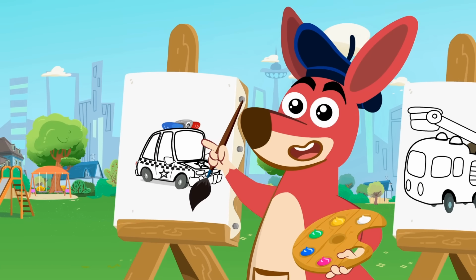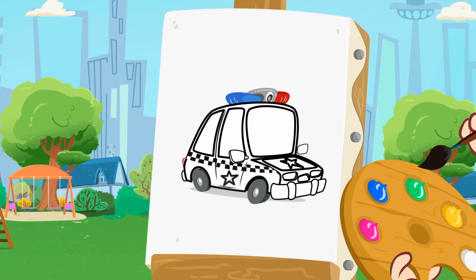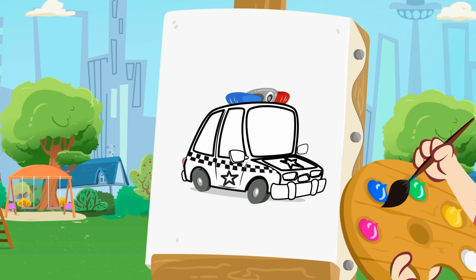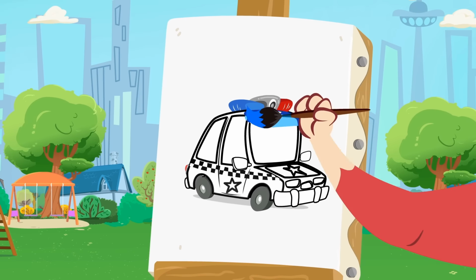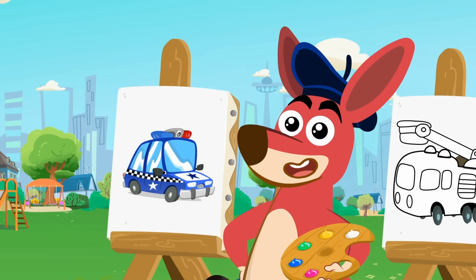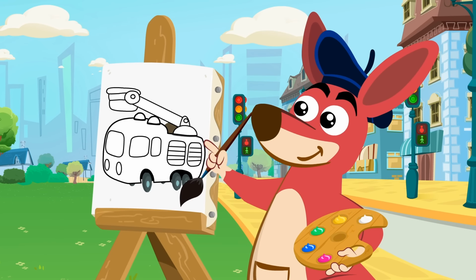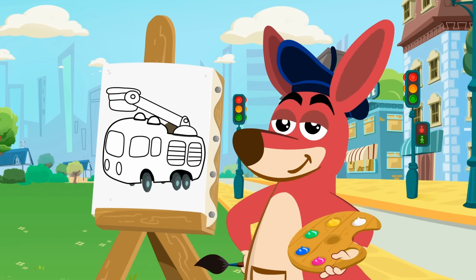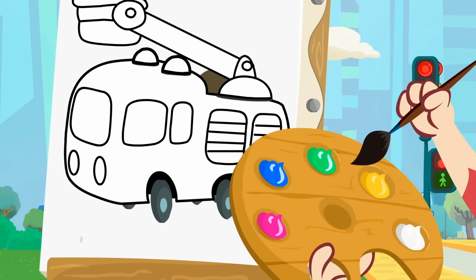Now it's time to paint the police car. All right, Kangu! The police car is blue! Ready to protect the streets! We only have the fire truck left! It's very easy to guess its color! Of course, they're red!